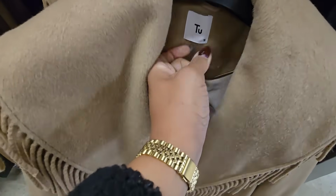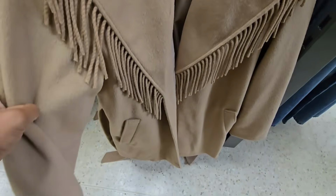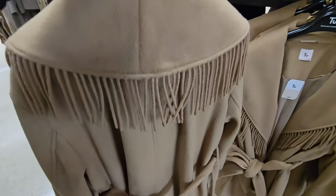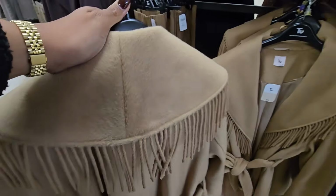Next, we have this coat here with this big accentuated collar with the tassels running on the bottom half of it, and it was in like a camel colour. It was lovely and soft as well. It was also quite heavy, had a bit of weight to it as well.